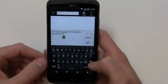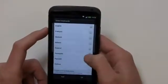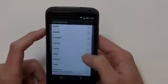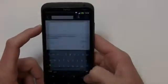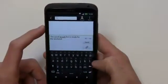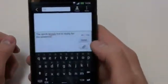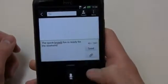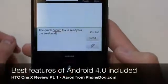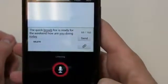and of course I can do my voice stuff. And let's go to, let's see, English, make that English. Don't need any of these at the moment, and I can easily access that. And let's see if we can go into it now. And let's see if it loads up. Then you've got your send button and your attach buttons down here at the bottom as well. How are you doing today? Thanks for that.